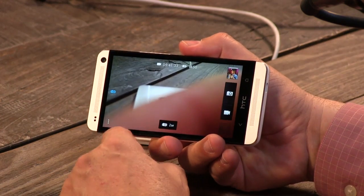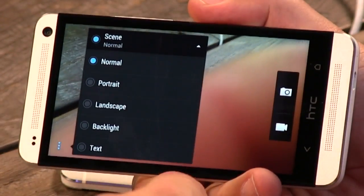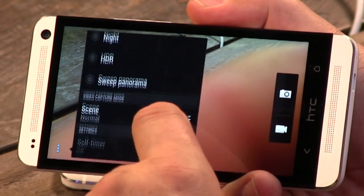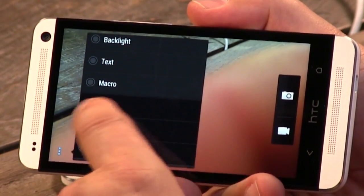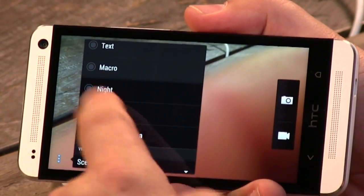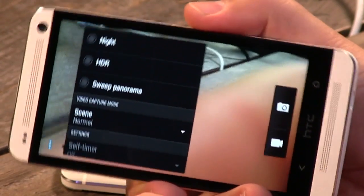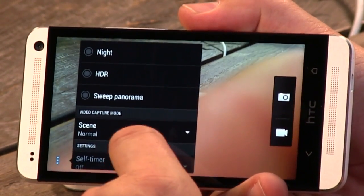The camera application is quite sophisticated. There are a lot of settings. There's of course a broad range of scene settings, including one I was playing with, a monochrome setting that I really like. There's also a night setting, a macro setting, a text setting, so you can scan in documents, a fairly good HDR. The panorama setting that we've become used to, they have a nice leveler in here so that you can keep it pretty level.